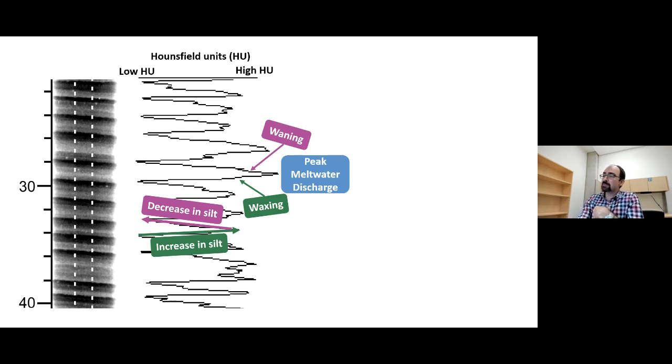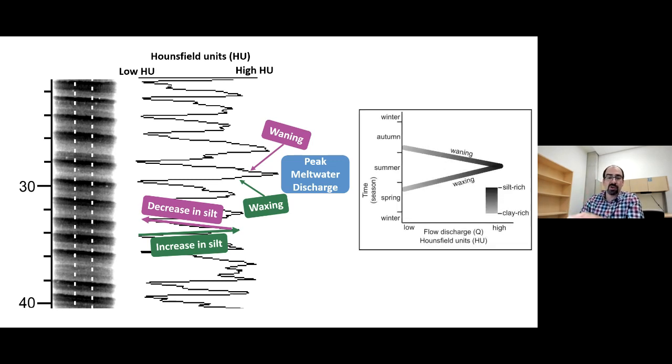And so these bed-scale HU profiles can be considered as flow hydrographs. They reflect variations in glacial meltwater discharge. This is just a simple representation of a single bed showing the seasonal change in flow discharge. And it's important that every single bed in the entire succession is characterized by this rhythmic profile in HU: upward increase in silt followed by upward decrease in silt.